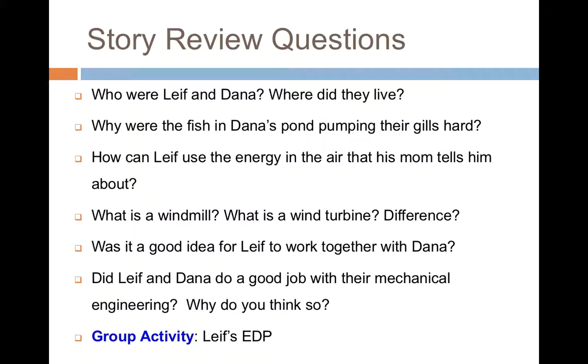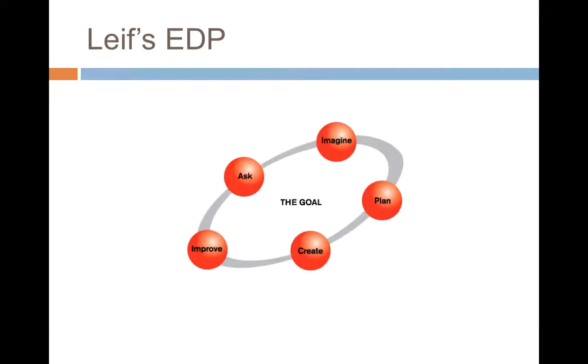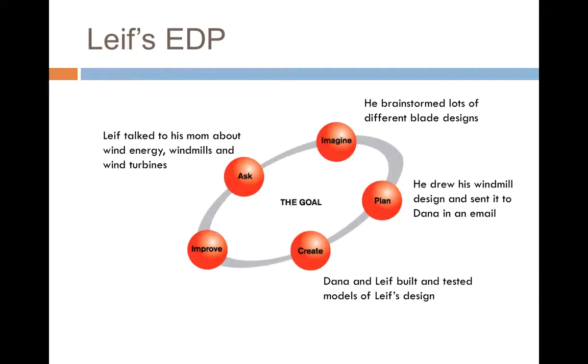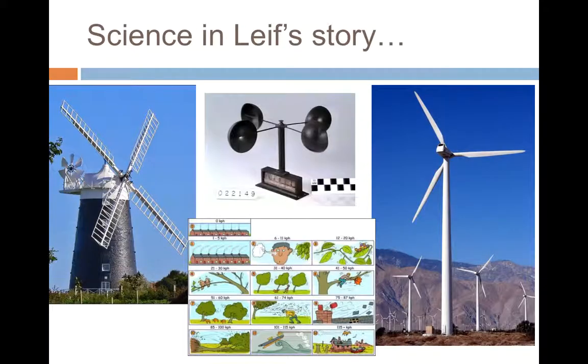And so the group activity here may just be, what did they do? How did they come up with the process? And how did they go about it? So for example, Leif discussed wind energy. He then brainstormed some ideas. He drew a picture of how it would be. They created a prototype, and they tested it and started improving the blades. And that is the process that Leif did.